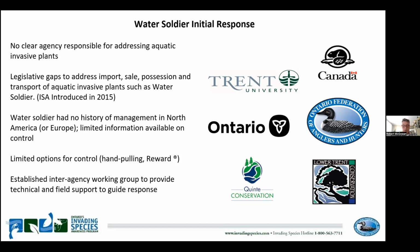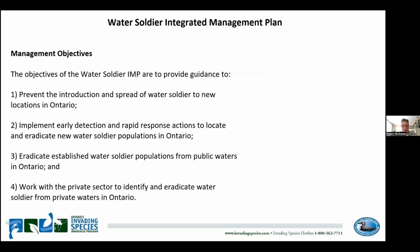So to address the serious threat of water soldier, an integrated management plan was drafted to help prevent new introductions of water soldier to the province and to eradicate existing populations that threaten to invade provincial, national, and international waters. The integrated management plan is updated every 5 years, and a new draft is being developed for the next 5 years right now. So that will be from 2023 to 2027.